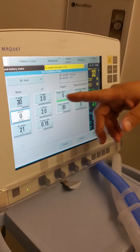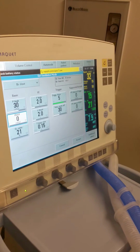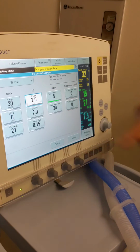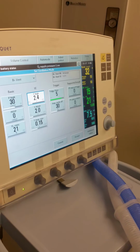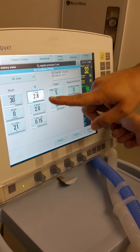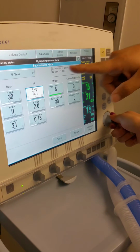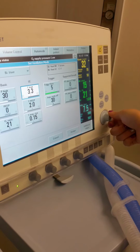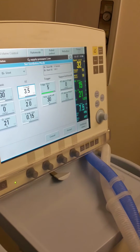Remember, a T high of 2 seconds is going to give you a bunch of releases. And if I increase that, it's going to increase your mean airway pressure. So you usually want to start out at least above 3. And remember, with this mode, you're setting the T high directly, so your rate is going to change up here with whatever you're setting for your T high. So the higher you go, the lower your rate is. Yeah, 3.5 is fine.